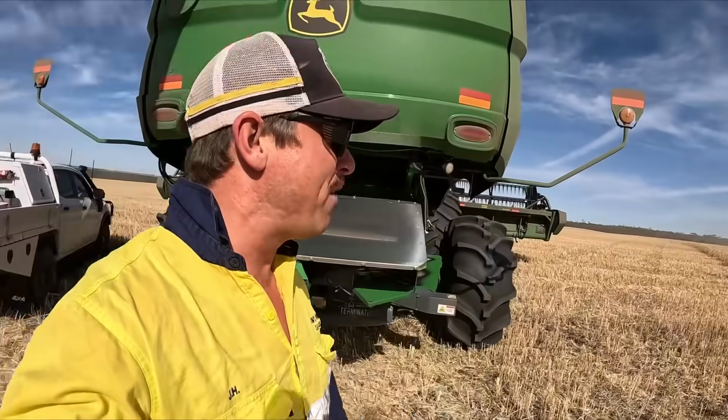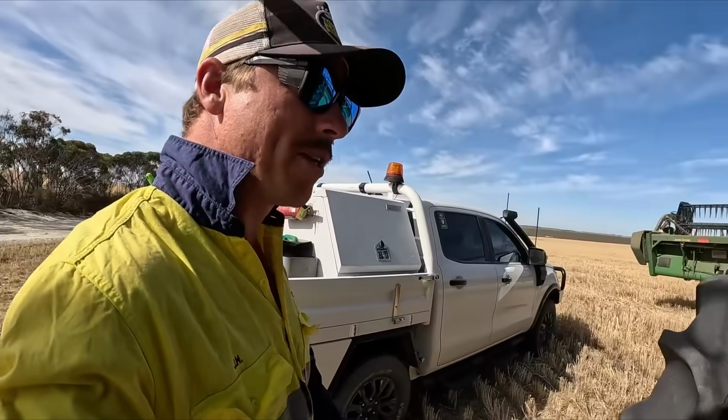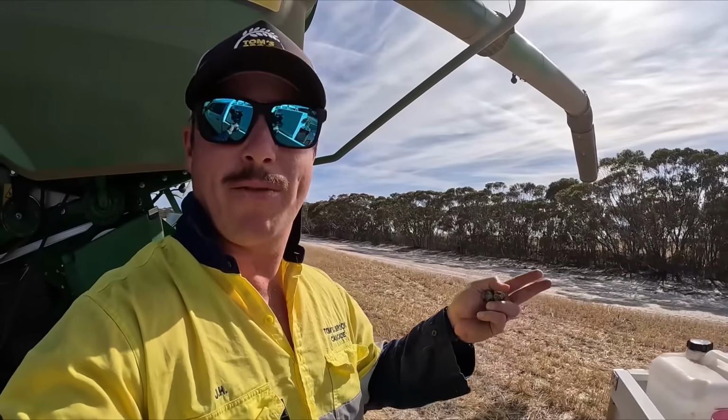George is ripping the sample off. We'll see where we're at. I've got Brian on the way back, so I'll probably get the header drivers to go and run the sample for me, just so that it's done. And hopefully we can just get straight into harvest, because our moisture acceptable level now is 13%.